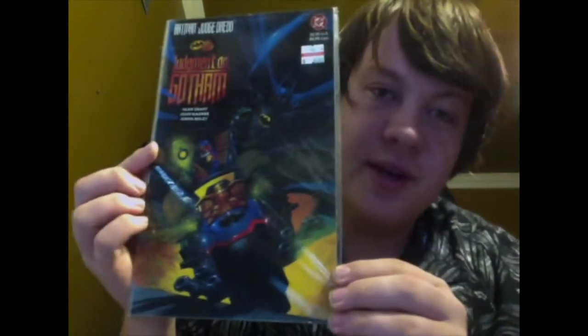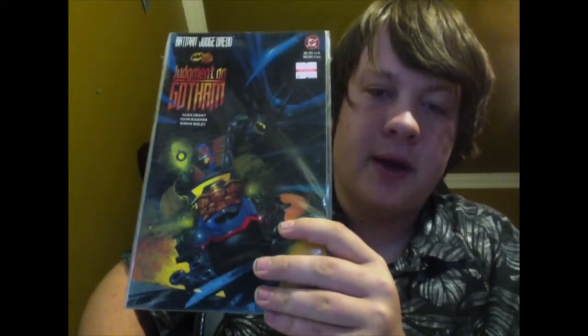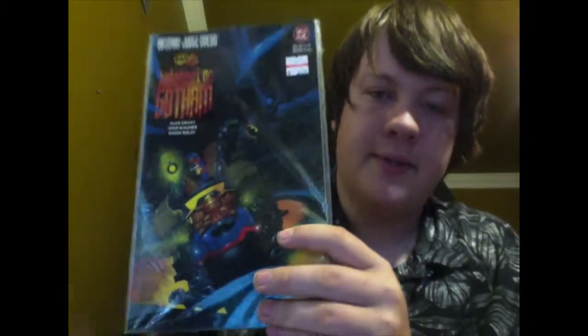Next we have, I'm just going to show you guys this. I forgot this back issue. Judgment on Gotham, the Batman and Judge Dredd series. I think there were 3 of these, and I've been wanting to get these actually, but I am so glad I did, honestly.